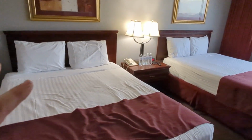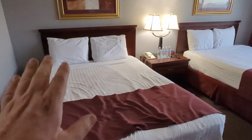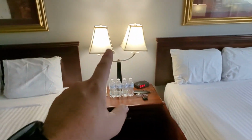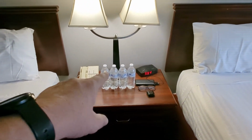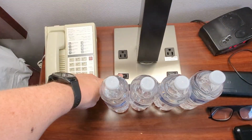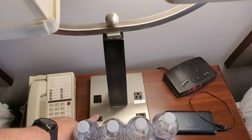I tested the pillows out already. They're probably not the best pillows. I will let you know in my final thoughts how the beds were. They seem pretty soft, not too firm, but you never know. You got a dual lamp situation here, telephone, alarm clock. Those are my water bottles. We bring water bottles, 2 for each of us, and actually we got a couple more. But you can turn off the lamps individually, which is kind of nice, so you can have one on, one off if you want. That is nice.